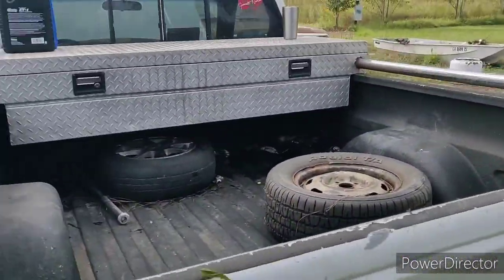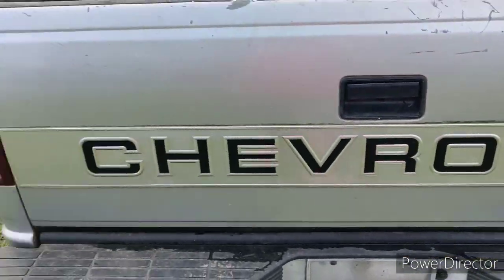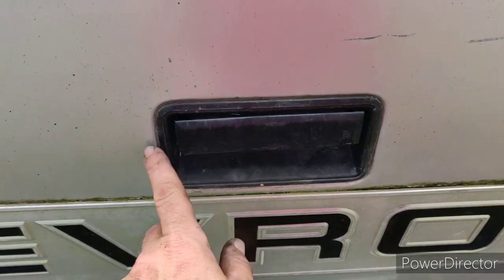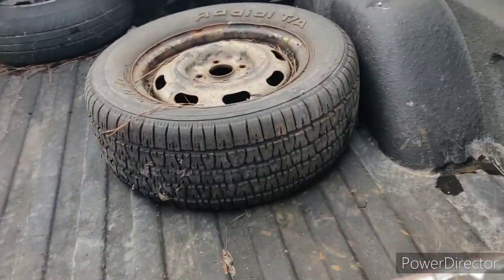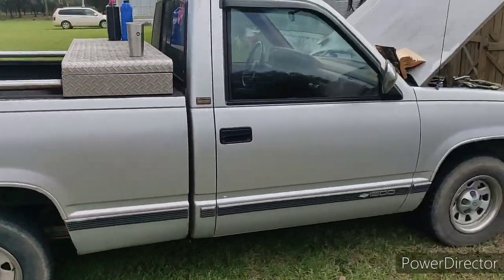Came with a toolbox, built into these rails, basically. Tires are too small. Still has the plastic. Opens right up. Came with 2 crappy tires that don't belong to it. It came with 16s instead of the 17s that are supposed to go with it because they were bald, supposedly.